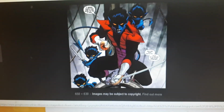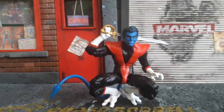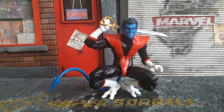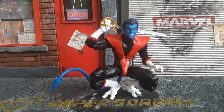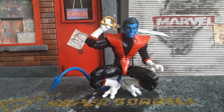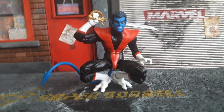So if I just pull you over my computer, he very much crouches and crawls around things. It's very rare that he actually stands up fully. Usually when he's stuck to a wall or something, he stretches out a little bit more, but usually he's very much curled up in most artwork that I see and most comics that I've read. So that's what I wanted to try and replicate with this pose, and I think I've done a pretty good job, guys. Do you agree with that posing?